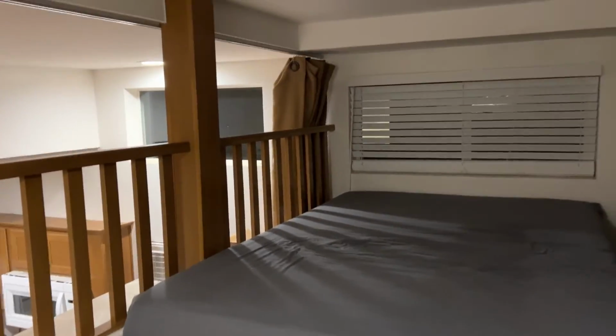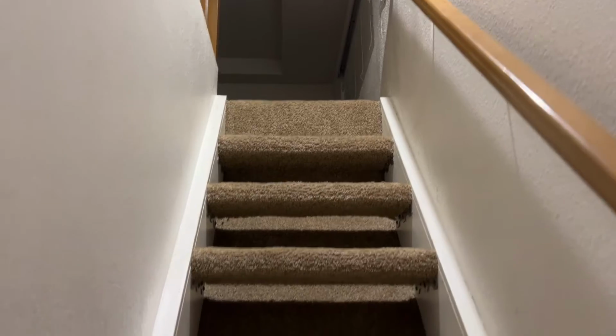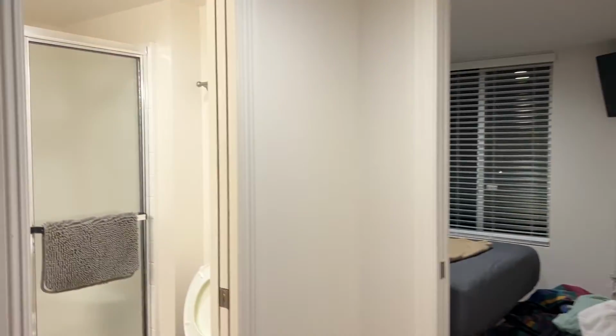There's a little blind that you can pull across to cover, and that's a great spot for kids to sleep up there or kind of carefully come down. And that is, again, you can see almost like a ladder. It's a staircase. It's almost like a ladder.